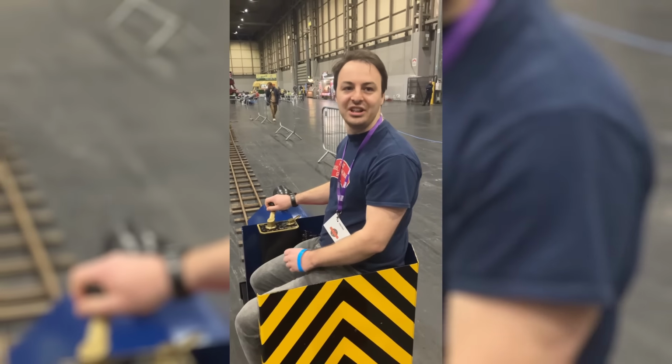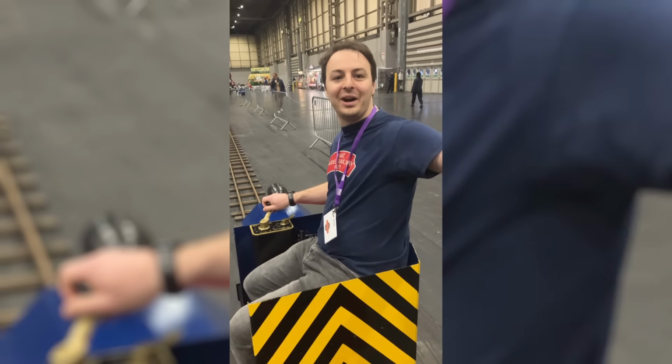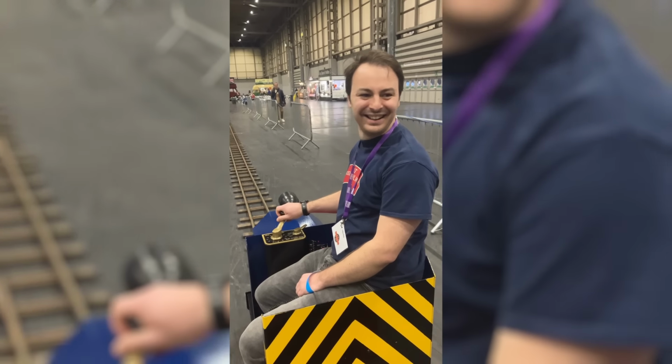Being a guard, I'm usually used to being at the other end of the train when I'm doing propelling movements, so it's very odd to see quite a stretch of train behind me. You kind of get used to it.